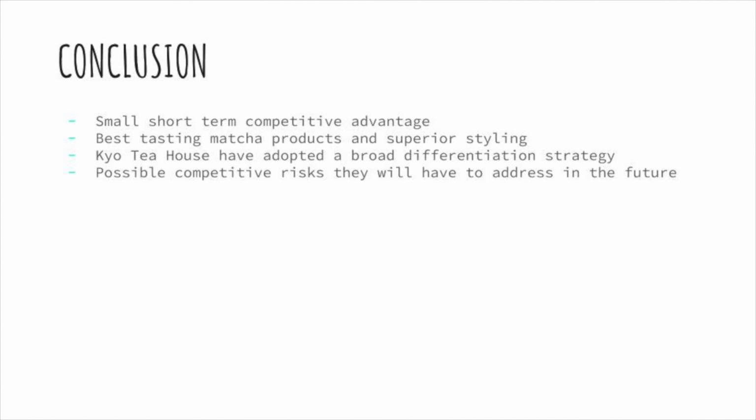Currently, Kayo Tea House have a small, short-term competitive advantage. Research and available information identifies that they offer the best matcha products in terms of taste and styling in comparison to their competitors. Kayo Tea House have adopted a broad differentiation strategy, which works best when there are fewer rivals following the same approach. In their case, there are very few competitors with the exact same concept as Kayo Tea House. However, it is uncertain that they will sustain a long-term competitive advantage, as there is a possibility of similar matcha businesses arising, and consumer demand of matcha products may change in the future.